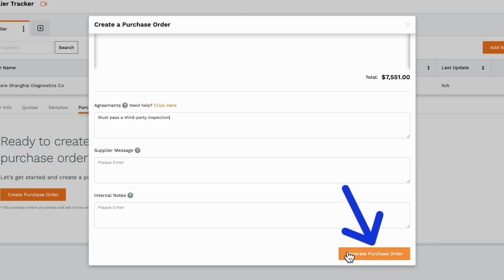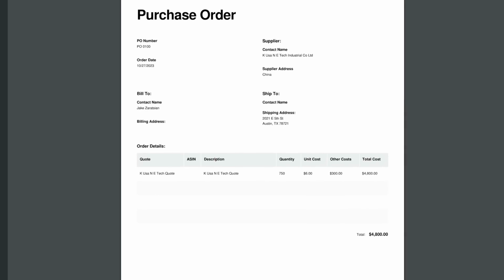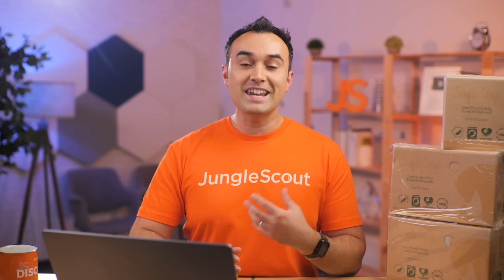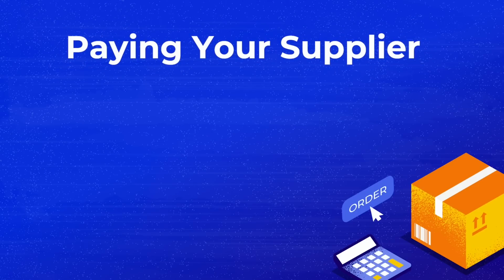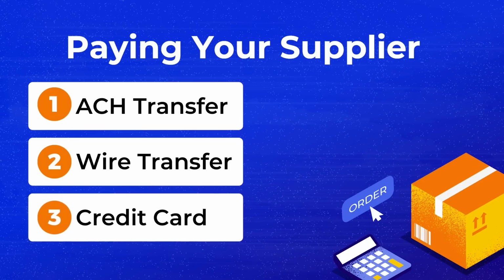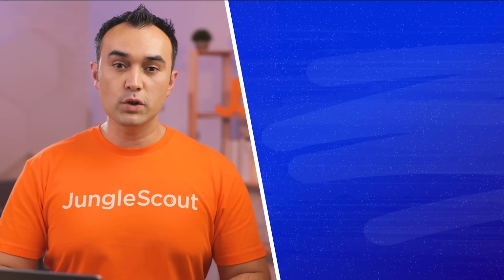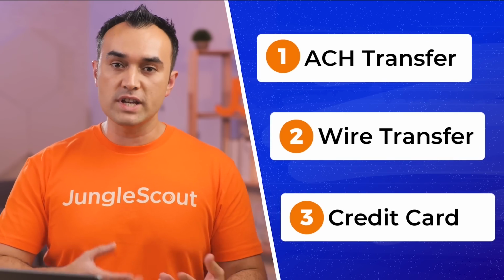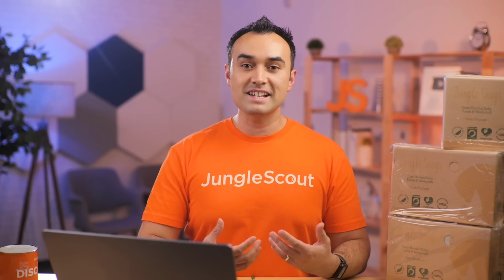Now, once you've filled out the purchase order, you can simply generate it as a PDF and send it to your supplier. Assuming that they agree to the terms of your purchase order, they'll usually let you know which forms of payment they accept. The main ones that you'll typically see are ACH transfers, wire transfers, and some suppliers will even accept credit card payments. However, you'll most likely have to pay credit card fees. So if you can, I'd recommend paying with one of these first two options. And if you're using Alibaba, you can take advantage of their trade assurance program, which will typically offer all of these types of payments. This is a great way to get some extra protection and added peace of mind when sending such a large payment.